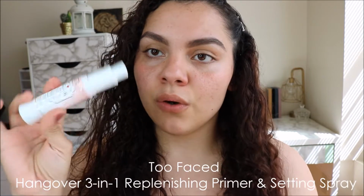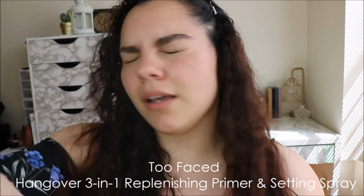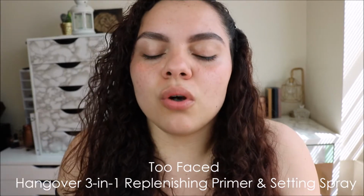So just like in my last get ready with me, I chose a couple of products that I've been using a ton, a couple of products that I've never used at all, and some products that I've recently purchased. So let's get into it. I'm going to use this Too Faced Hangover 3-in-1 primer spray. This is the travel size and oh, it feels so freaking good.